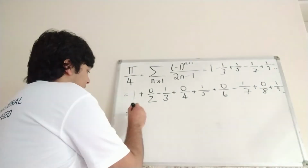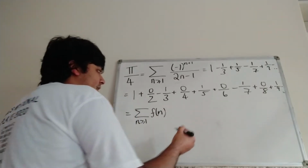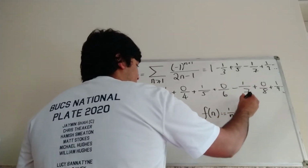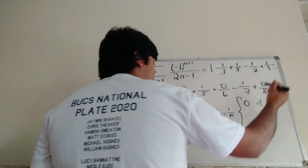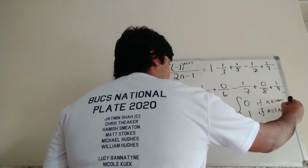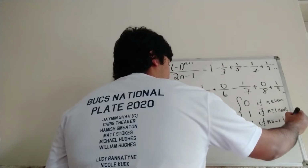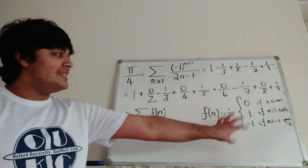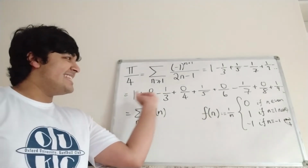So we want to write this in the form, the sum from n equals 1 to infinity of some function f of n. Okay, well, if we look at this function here, f of n, I'm going to define it to be this thing here, 1 over n times 0 if n is even, 1 if n is congruent to 1 mod 4, or minus 1 if n is congruent to minus 1 mod 4. Oopsie daisy, that says mod 4 there. Okay, so f of n is this function which I'm defining, and now I claim that the sum from n equals 1 to infinity of this f of n is equal to this thing here.